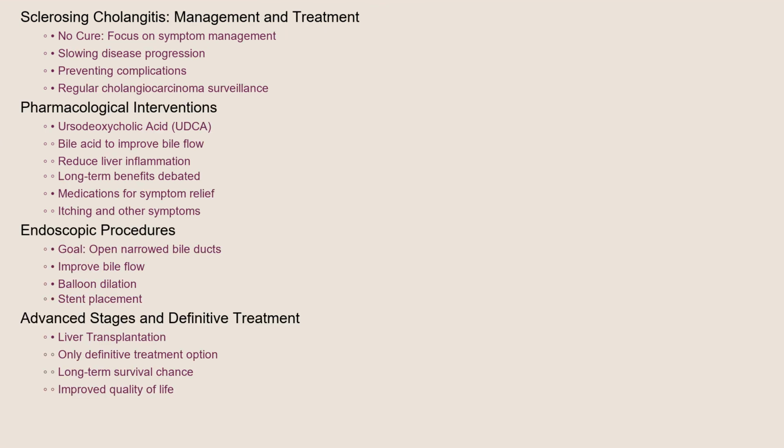Currently, there is no cure for sclerosing cholangitis. Treatment focuses on managing symptoms, slowing disease progression, and preventing complications. Ursodeoxycholic acid, or UDCA, a bile acid, is often prescribed to improve bile flow and reduce liver inflammation, although its long-term benefits are still debated. Medications can also be used to relieve itching and manage other symptoms.